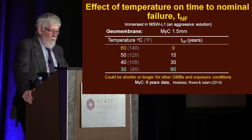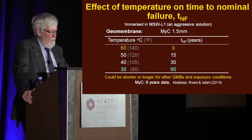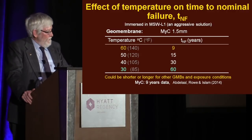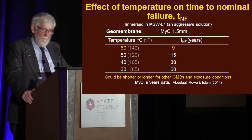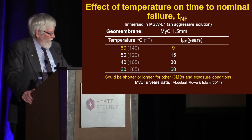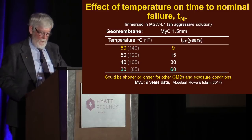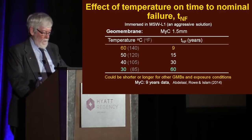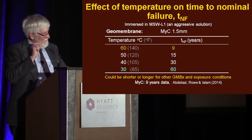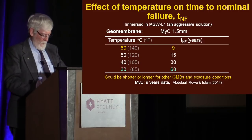And we'll start with Geomembrane M.ASCE, 1.5 millimeters thick, in municipal solid waste leachate. And the time to nominal failure at 60 degrees Celsius is 9 years. And we know that with absolute certainty because we ran the test for 9 years. But we have to project to get it at 40 degrees, and it's 30 years. And at 30 degrees, we project 60 years. So a 30-degree difference in temperature is making a 6-fold difference in the time to nominal failure.